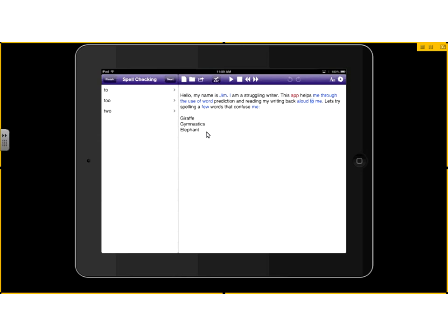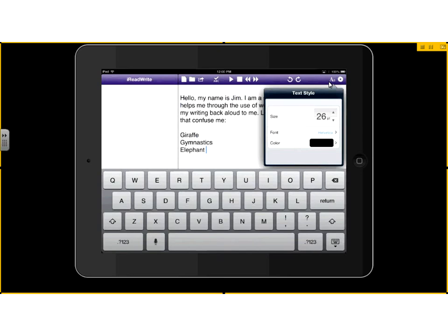If we go to that double A button over here, we can change up our fonts. We can make that bigger if we want. It's 20-point font right now. We can crank it up a little bit.